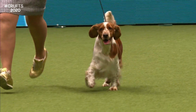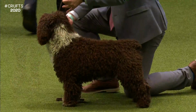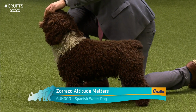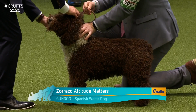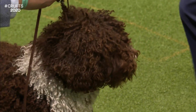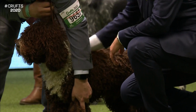An entry of 87 Spanish water dogs were here today. And this is the 4th year for the breed to have the championship. And here's the distinctive outline of the Spanish water dog, this thick, woolly-coated dog. It's very versatile. Not only is it a water dog and a retriever, but it could help fishermen and bring in the nets and pull in boats.